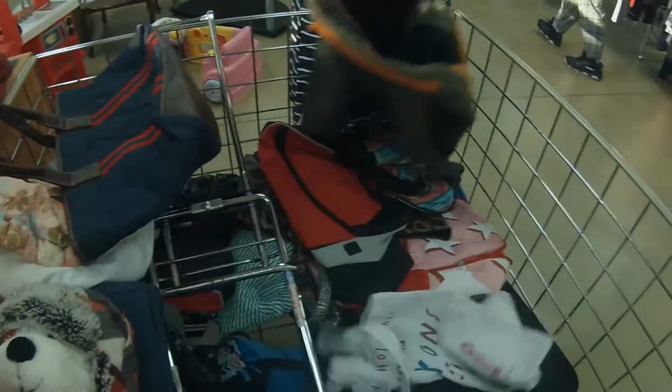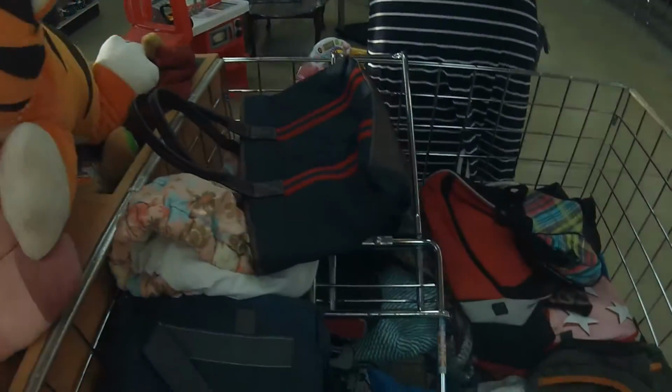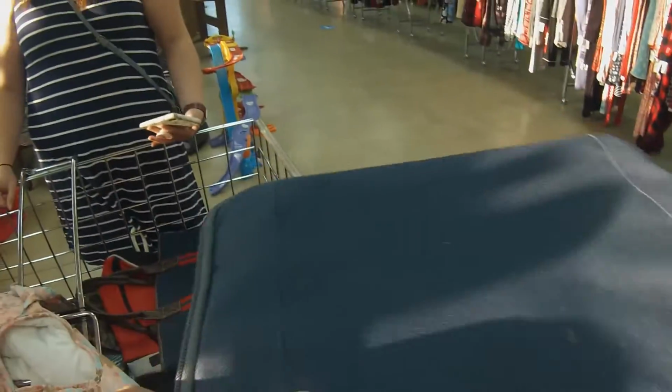They've had some big stuffed animals lately. Yeah. Oh, it's one of those switcheroo-y things? Flip-a-zoo. That's what it's called, is it Flip-A-Zoo? I think that's the off-brand. Bass Pro Shops. $6. It's pretty clean.